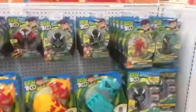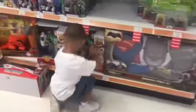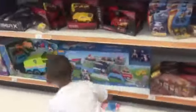We got these Ben 10 toys that we're looking at. Wow, he likes those. Oh my god, they have a Buzz Lightyear. He really wanted one. I like that Hot Wheel car. Look at Pasha! Oh wow, Paw Patrol.